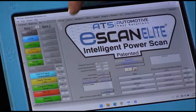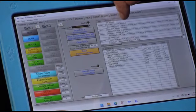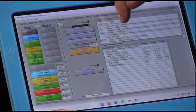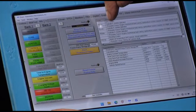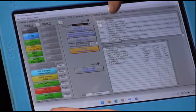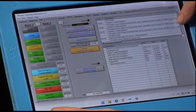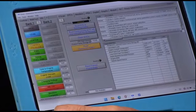So let's see what the codes are. Okay, we have a code for misfire on cylinder 5. We have misfire on cylinder 6, misfire on cylinder 4. Now the shop that's had this has been working on cylinder 6. So I'm not sure what's all going on there. And we have some other assorted codes here.